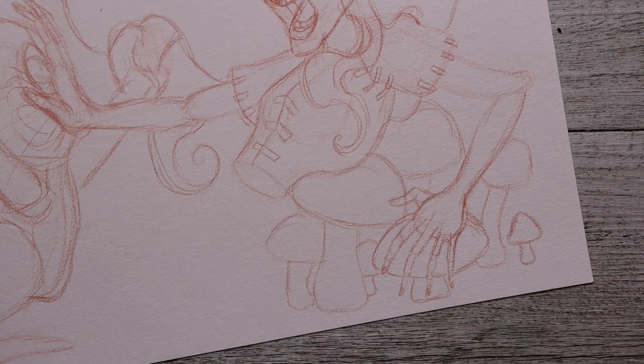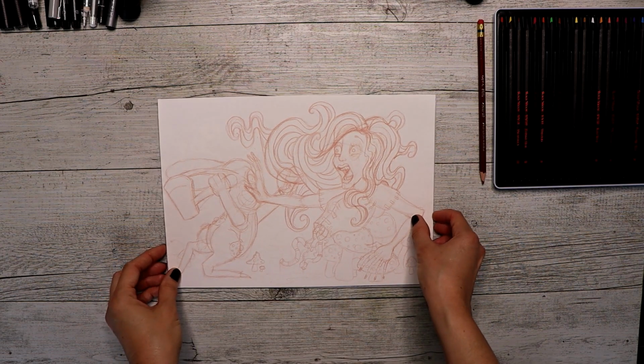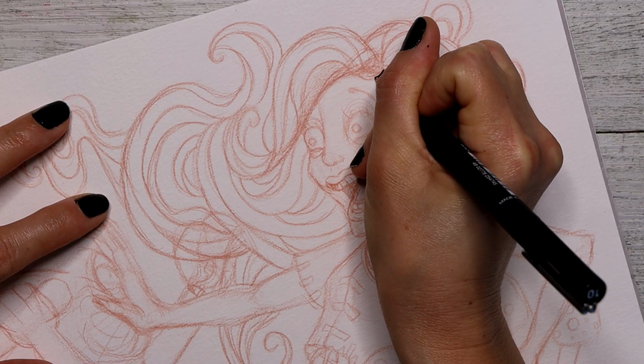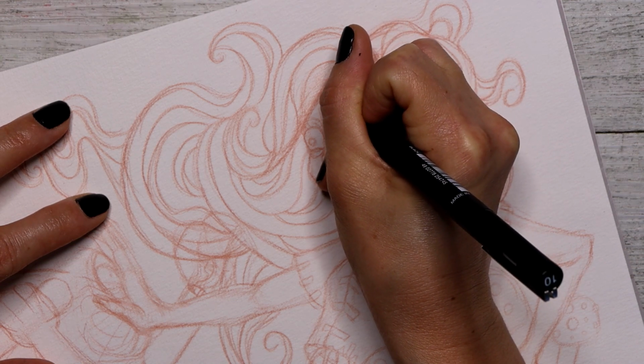Now I did the line art next because of the fact that it is colouring pencils. I didn't test this first because I tend not to do this. I tend to, as you know, jump straight into the project.